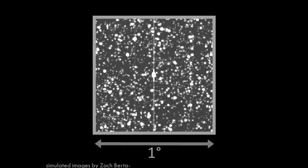So just to show you how large of a field of view TESS can cover at one time, I have a series of slides courtesy of Zach Berta-Thompson.